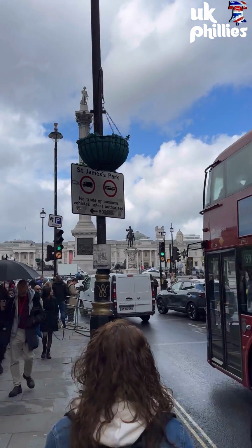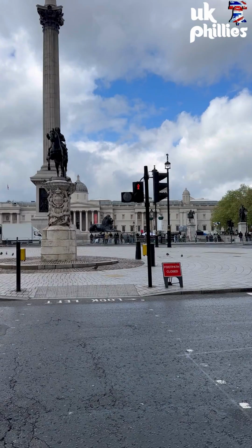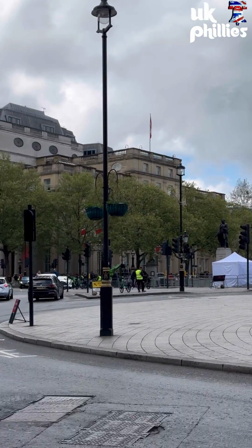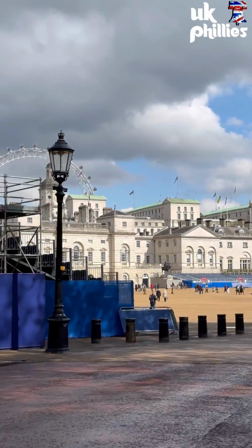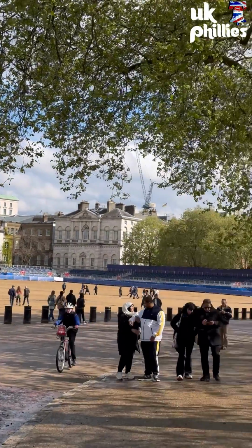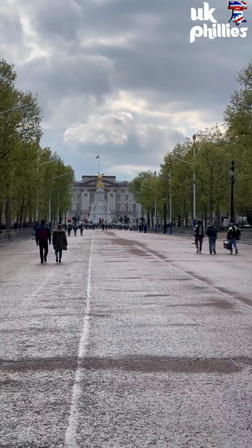There is Trafalgar Square. That's where the Trafalgar Square takeover will be happening, as we said earlier in the video. And if you go left down at Trafalgar Square, you'll end up on the Mall and the walkway down to Buckingham Palace. This is the back of Horse Guards Parade, a really cool photo opportunity as well. This was all set up for a big event happening a day later, and it's also where the London Marathon finished a week ago.